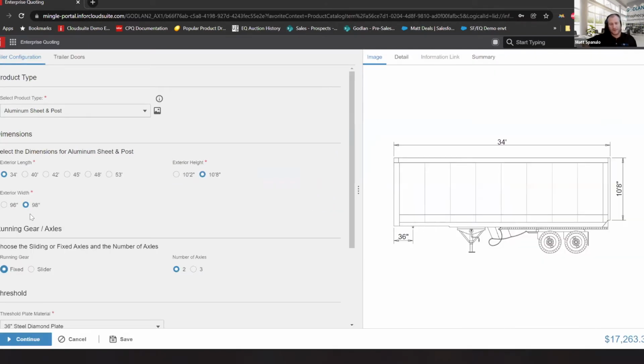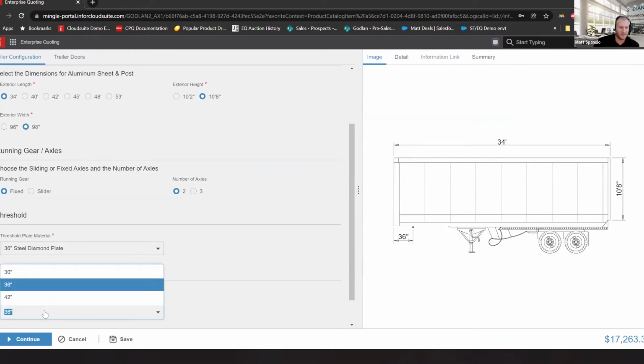Okay, so now here's an example of our 2D configuration, our Flex 2D engine. Over on the right-hand side, you'll see I now have a dynamic line drawing of our particular trailer. So 34 long by 10.8 high, excuse me. And I've got a 36-inch distance between the front and the kingpin right here. If I were to switch this over to 42, I now have 42 inches there.